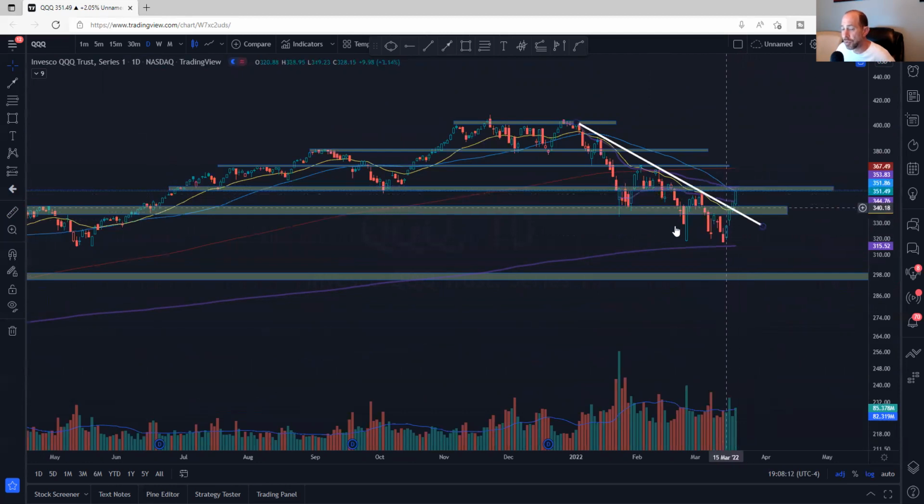But again, back into this area, potential overhead supply right over here. As you can see, this was an important area. Again, it moved pretty fast, so no problem if it kind of consolidates here a little bit.